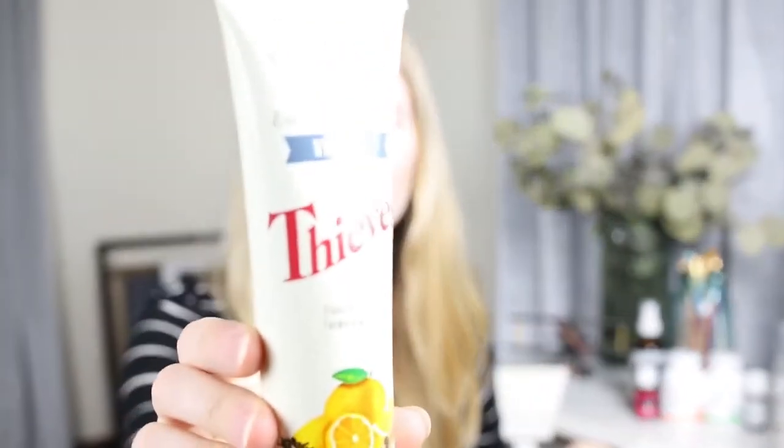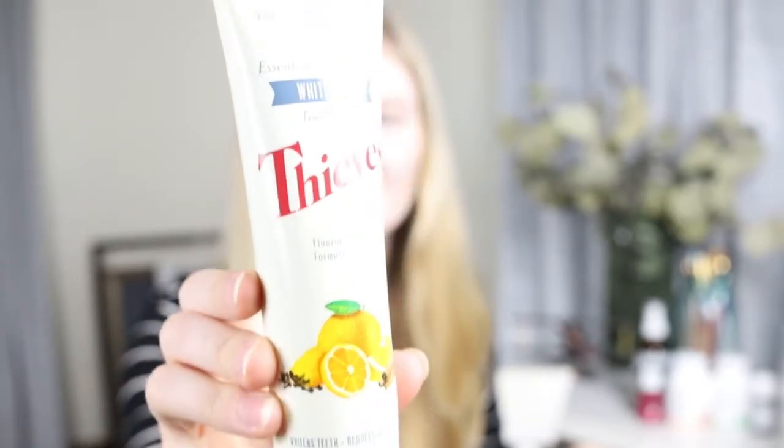Next, I went ahead and reordered my Thieves Whitening Toothpaste. There we go, it's nice and focused. This is a staple in my house. I ran out and freaked out. I had to go back to using my Aroma Bright toothpaste, and I was like, ugh, it's just not the same. I love the Aroma Bright. It's great for your teeth, especially if you have more sensitive teeth and you can't handle like the irritation of something a little bit more harsh. But the whitening is just amazing. I mean, look at my teeth, they're so pretty.